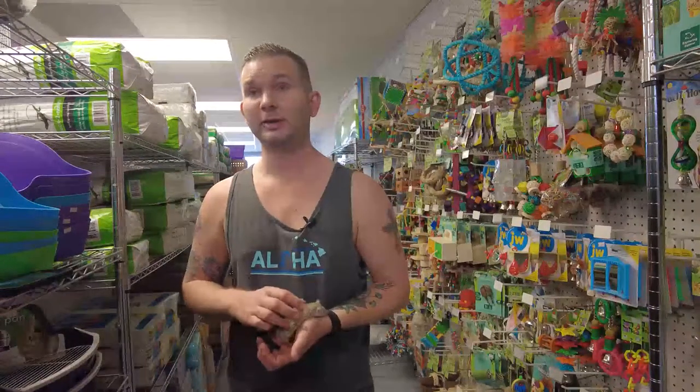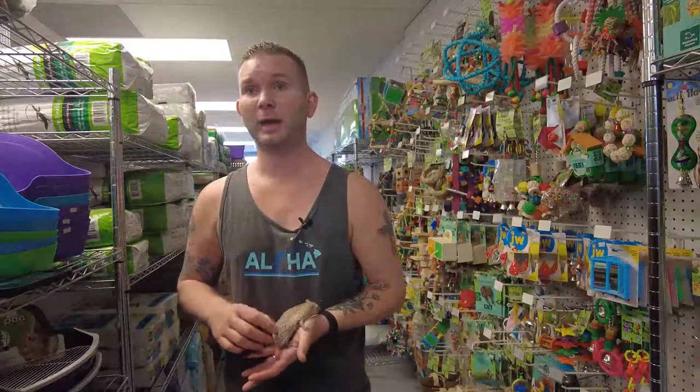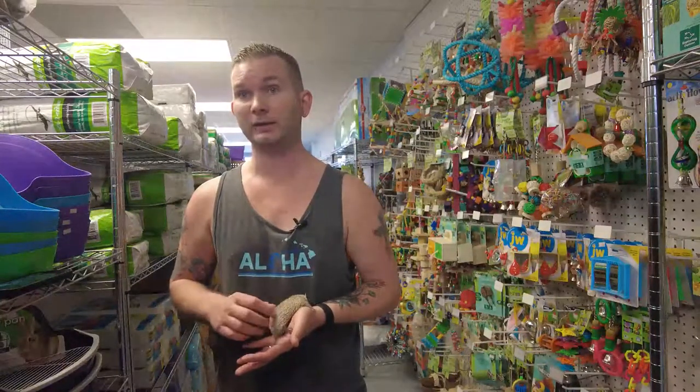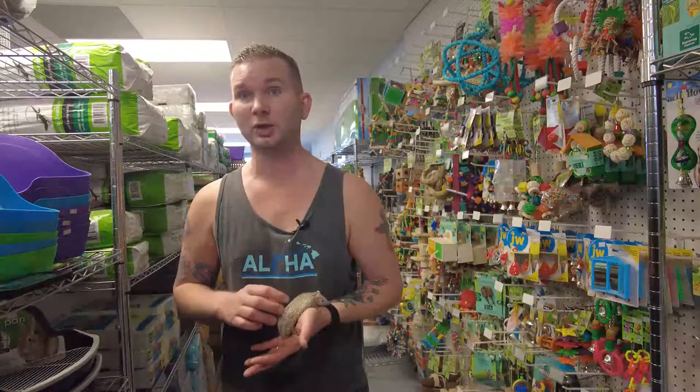Today I'm going to talk to you about Tenrecs, specifically lesser Tenrecs like this guy. Although they look very similar to a hedgehog, they're completely unrelated. Tenrecs are a mammal in the same family as moles, shrews, aardvarks, and elephants. They originate from southern Madagascar and they live primarily in dry forest, coastal regions, scrub, and semi-desert areas.